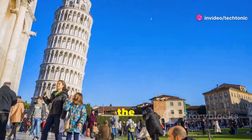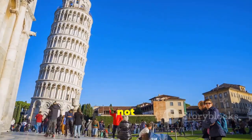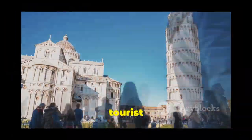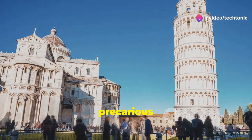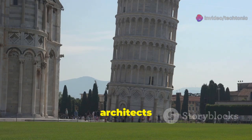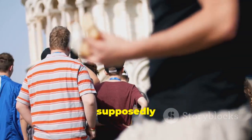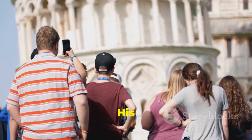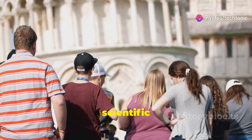As time passed, the lean became more famous, and people were amazed that the tower did not fall. It became a popular tourist attraction, drawing visitors from all over who marveled at its precarious angle and the mystery of its endurance. Scientists and architects studied it, including Galileo Galilei, who supposedly used the tower for experiments. His work added to the tower's legend, intertwining it with the history of scientific discovery.